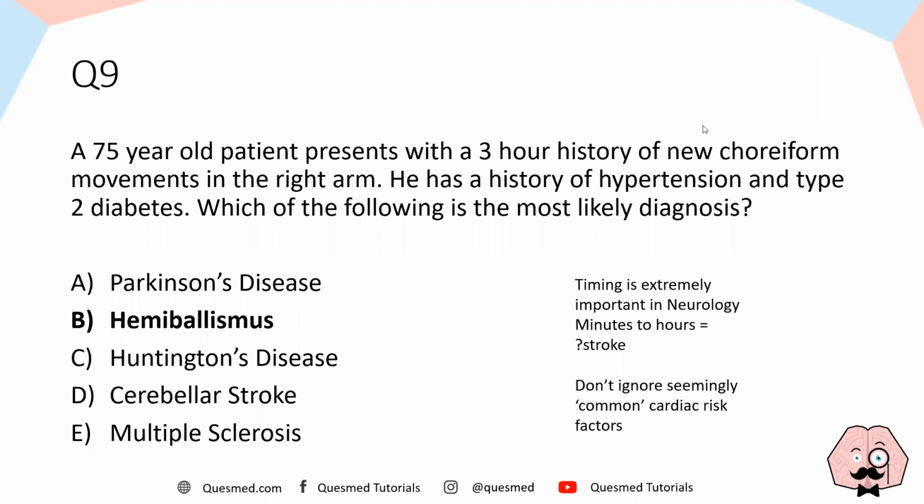Cerebellar stroke, well, cerebellar strokes will cause, as we know, the symptoms of a cerebellar disorder, but it shouldn't cause choreiform movements, because for choreiform movements it has to be a basal ganglia lesion, and the cerebellum is not part of that, so it's not going to do that. Likewise, multiple sclerosis, that's not going to make much sense. So even if you don't know, the exclusion is that, so it's hemiballismus. Explosive movements of one side, usually because there's a subthalamic nucleus lesion.